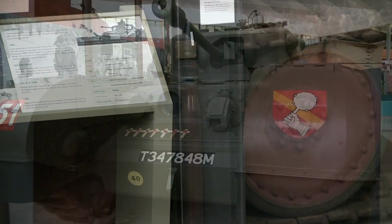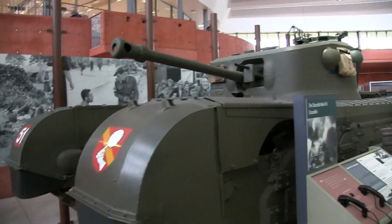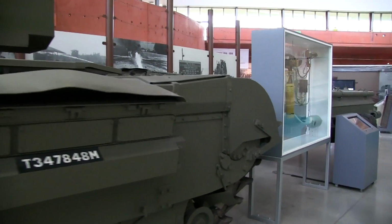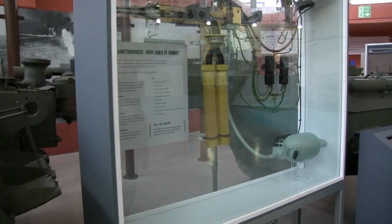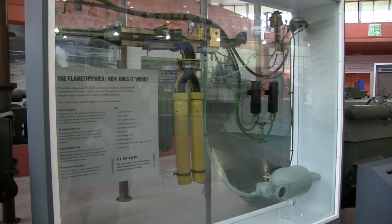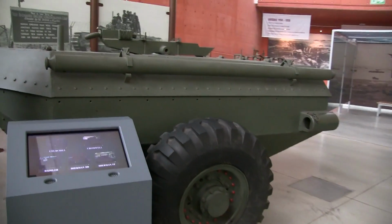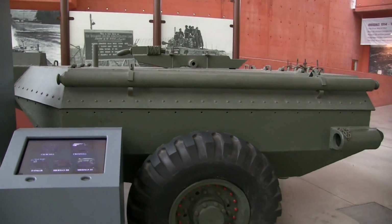Of course, it wouldn't be a British tank museum if it didn't have a Churchill, and this is actually the last Mark 7 Churchill ever built. It was quite literally driven straight from the factory to the tank museum. It's practically brand new. Here at the back you can see the equipment that turned a Churchill into the Churchill Crocodile, the flamethrower tank. The modification kit that would turn any Mark 7 Churchill into the Crocodile flamethrowing tank was so simple that it could be installed in the field by a team of Royal Engineers.